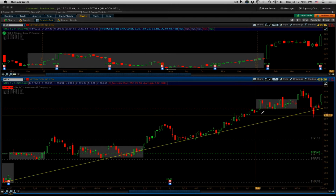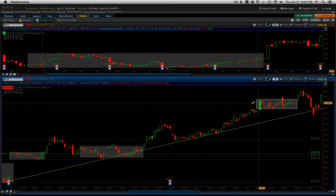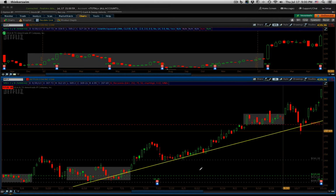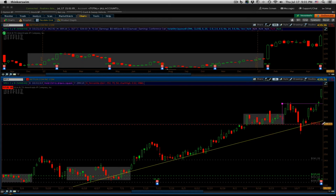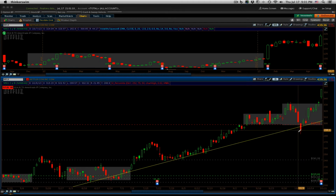So we had a break below the consolidation and below our trend line. Now, depending on how lenient you are, I think I did get stopped out there. But then what happened was a new box formed. We broke out higher and we took on a new trade.